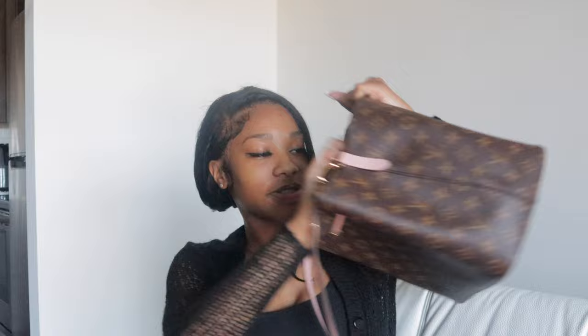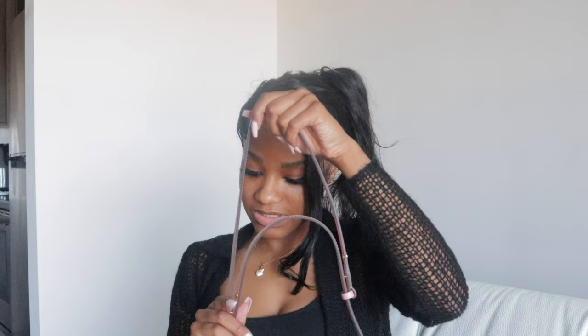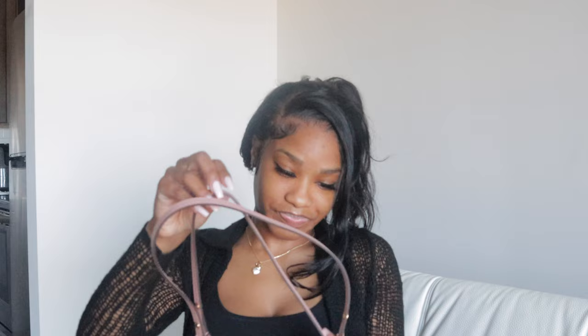I gotta switch to this bag again. I'm actually wearing the Neverfull. So yeah, I'm gonna switch this back down, and then there's this little metal part right here that she just clamped that back into. So enough of this bag. I'm talking y'all head off with this bag. This bag is so cute. I can't get enough of it, y'all.